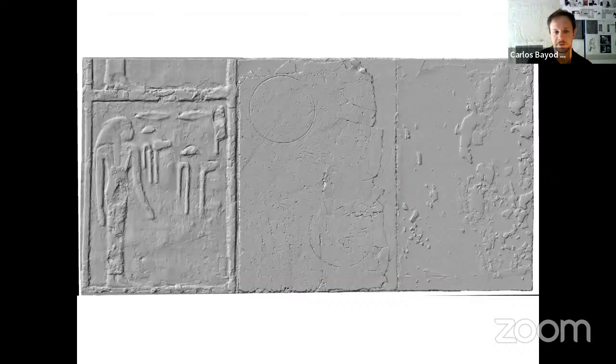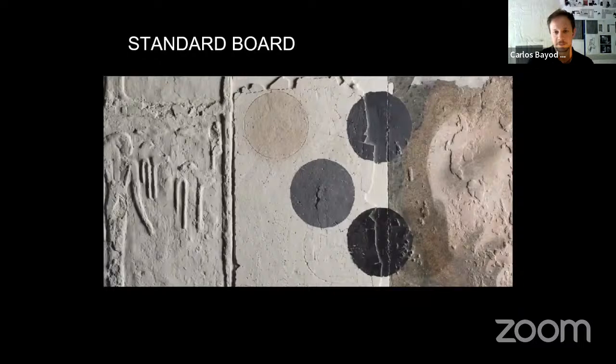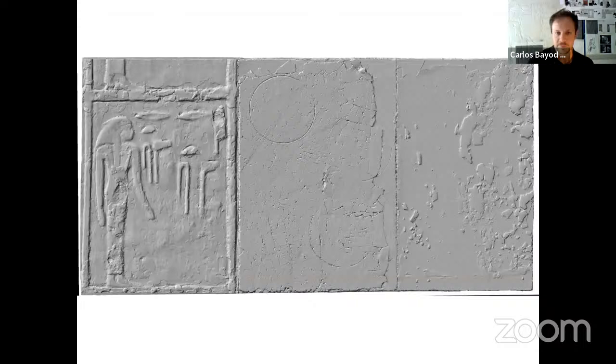When recording a surface like this, what we want is that the scanner ignores the color and focuses on capturing the actual topography of the object. So this is the information that we can obtain with the Lucida scanner. If you compare with the actual object, you can see that there is no color information. It's just about the relief. It's just about the texture of the surface.